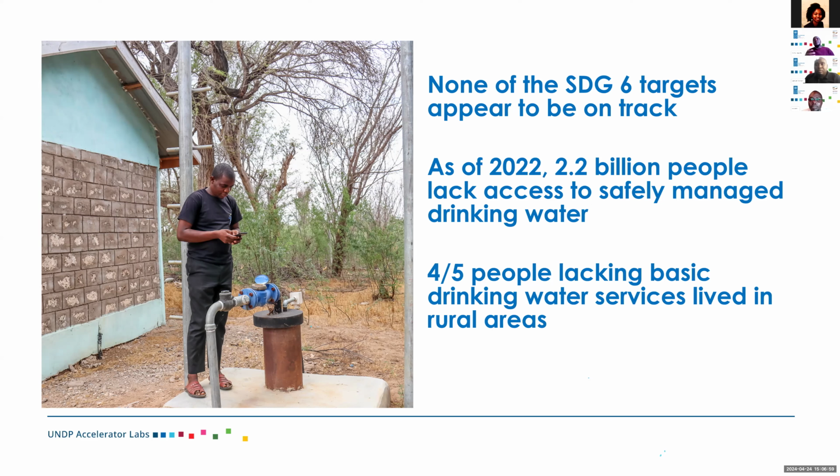One of the ways we think this can be addressed is through citizen-generated data, which can help fill some of these gaps and provide a more comprehensive understanding of not just the social and economic issues, but also the environmental issues.